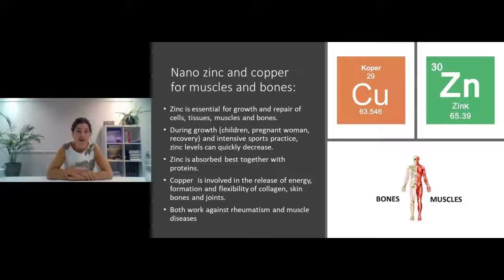And therefore, because they strengthen the immune system, diseases of bones and cartilage and muscles are helped by zinc and copper, like rheumatism, but also fibromyalgia, sorry. I sometimes have to think about the words, but all kinds of diseases of the muscles and the joints can be prevented or decreased by the use of copper and zinc.